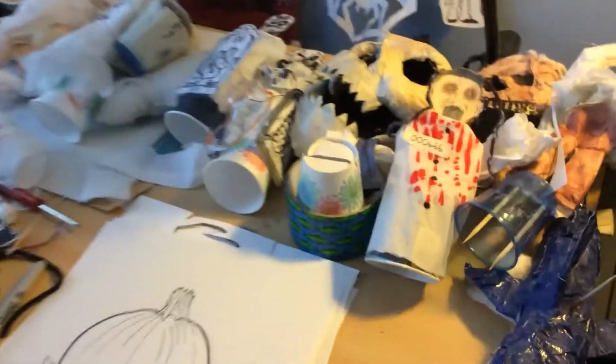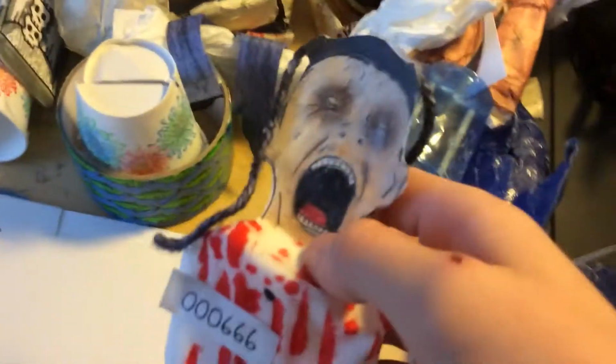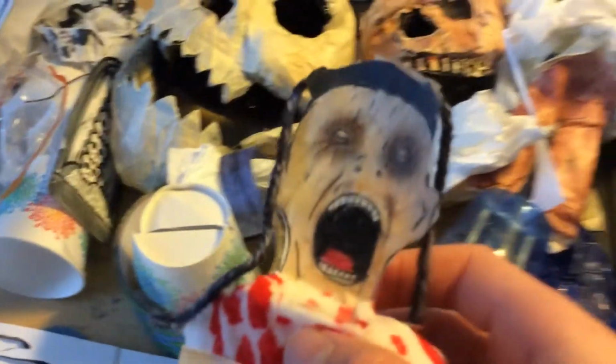The first one, well actually three, because I might be getting Death Row soon. This is like a little paper one I made. I haven't finished it yet. There's a face I drew, a couple other stuff.